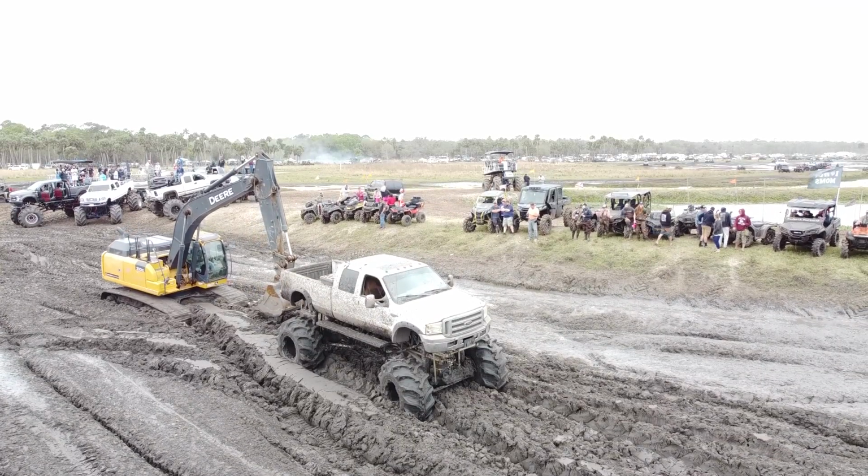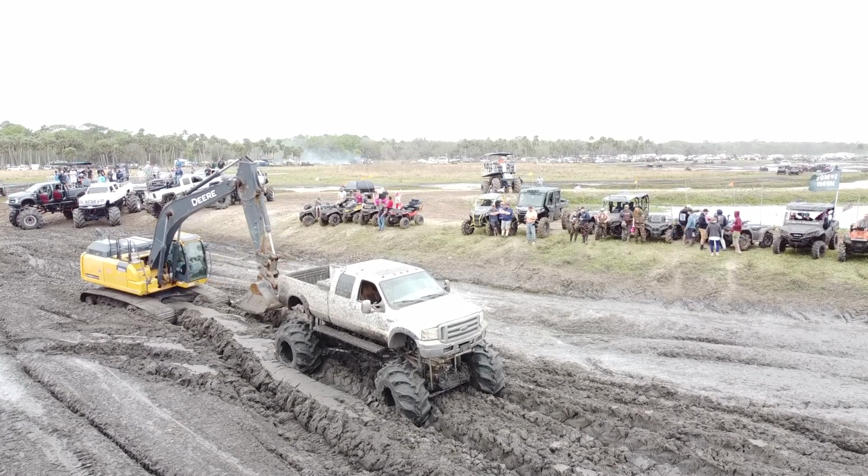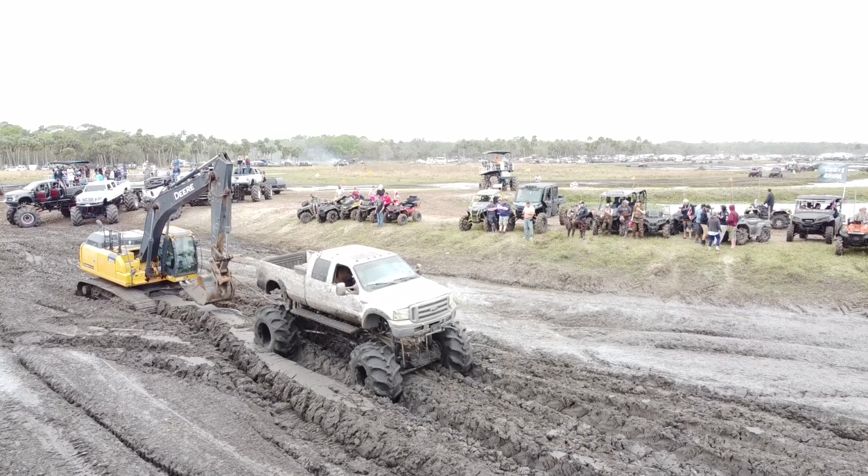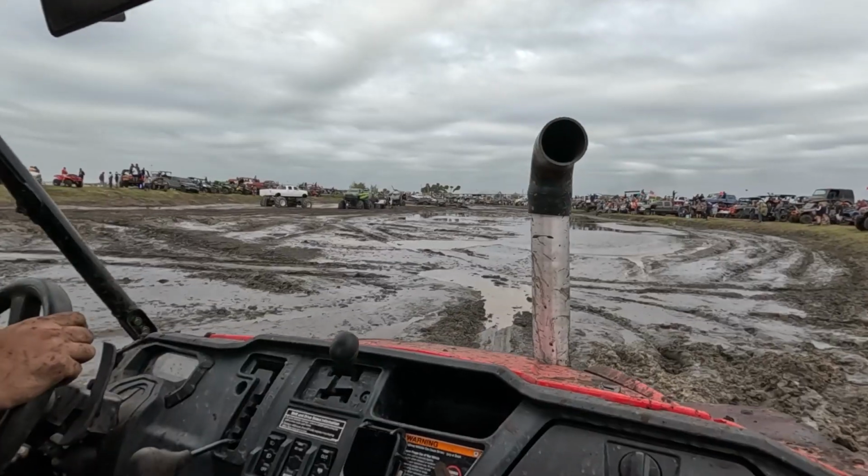The next shots are my Pioneer's attempt at it. Very pathetic attempt, I admit. I went around the side, and then I ended up getting in a thick spot and got winched out backwards and broke an axle. But I did try it, so yeah.